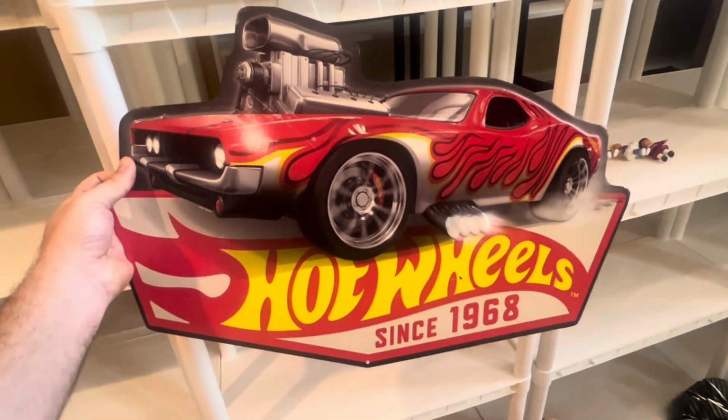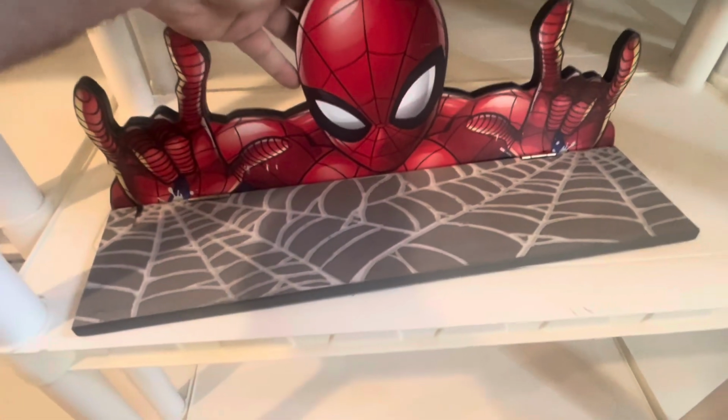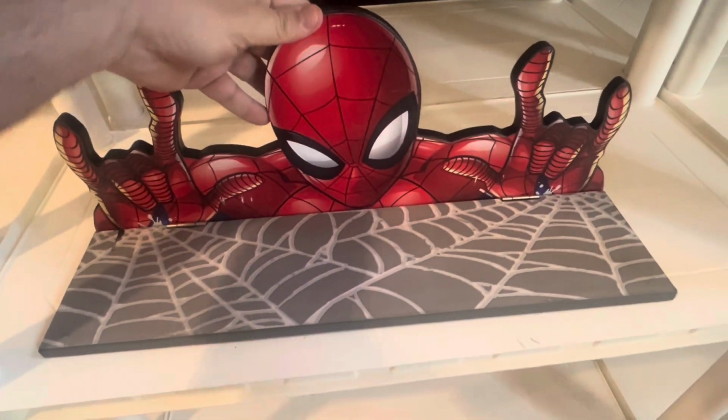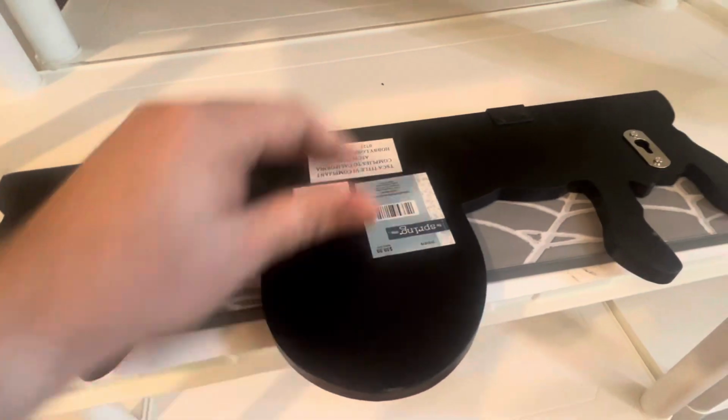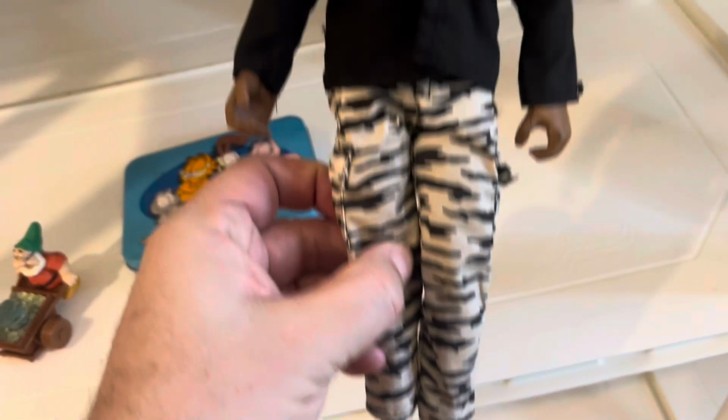We have this Hot Wheels metal sign worth at least $40. It's worth a lot more than that on eBay, but I said $40. And the Spider-Man shelf's worth about $15. These are things I've already done videos for with like superheroes and other miscellaneous things I need to add because I didn't have them for the video.